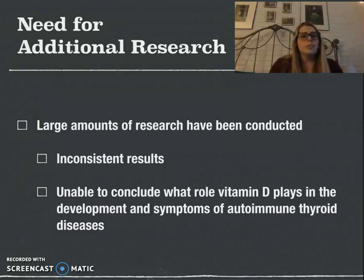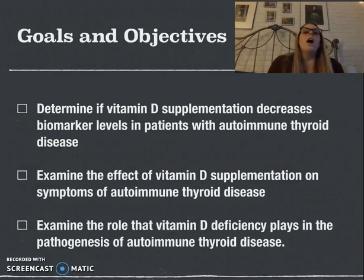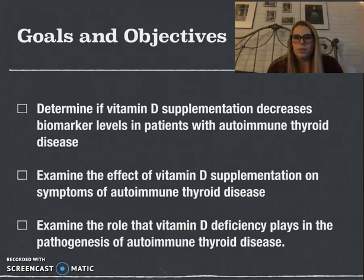So there's been a lot of research conducted looking at vitamin D and autoimmune thyroid diseases. However, the results have been pretty inconsistent, and none have been able to come up with any conclusion of what role vitamin D may play in the development and symptoms of autoimmune thyroid disease. So for our study here, our goal is to try to determine if vitamin D supplementation can decrease biomarker levels in patients with autoimmune thyroid disease, as well as alleviate some of the symptoms. It's also to examine the role that vitamin D deficiency plays in the pathogenesis, or the development, of an autoimmune thyroid disease. So is it a precursor to the development of the disease?